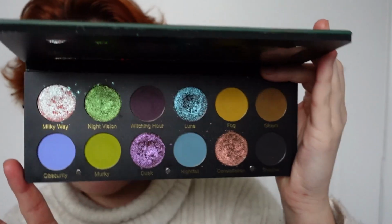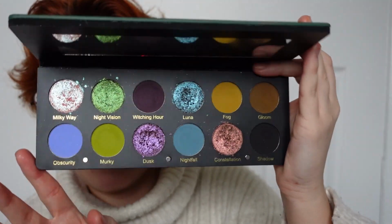Bro, I don't know if this palette's still available anymore. There was a lot of talk about whether it was coming back or not. It came back for a limited stock and then it's gone. I don't know if this is still around. I'm pretty sure they're keeping the singles from this palette around though. I just need a moment of silence for how stunning this is. This is my dream grungy palette.